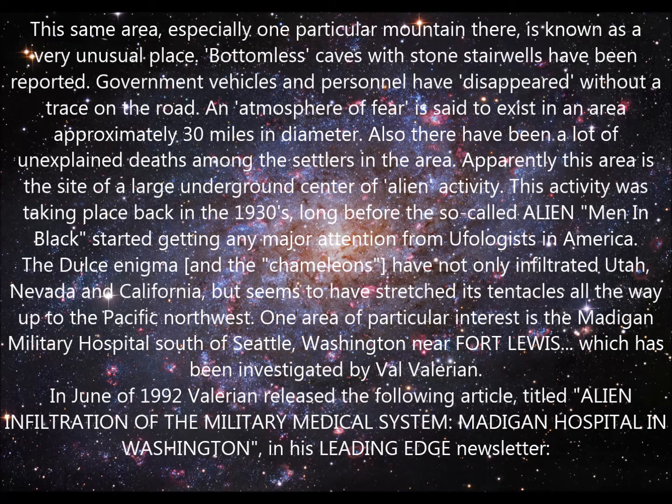This same area, especially one particular mountain there, is known as a very unusual place. Bottomless caves with stone stairwells have been reported. Government vehicles and personnel have disappeared without a trace on the road. An atmosphere of fear is said to exist in an area approximately 30 miles in diameter.